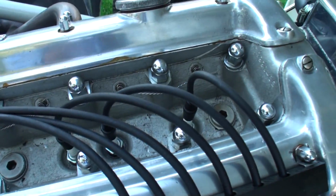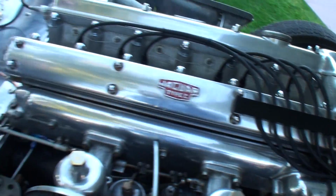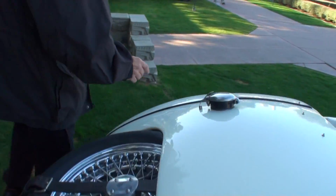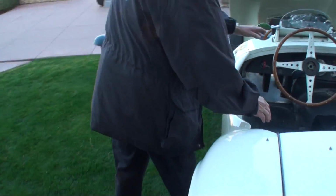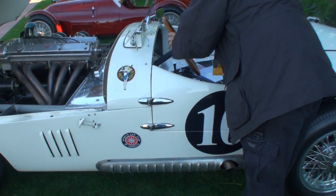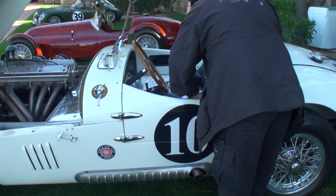Are we able to just momentarily start it? Sure. I'm going to get on the other side, which is where the exhaust is. We'll start it for just a second, and then we'll shut her down.